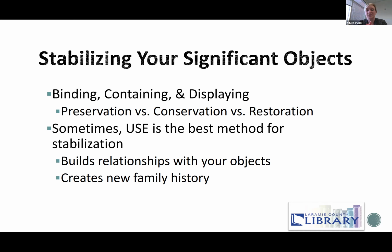Otherwise, sometimes in cases of china, use is the best method for stabilization. Using that end table from your grandmother or the piano that your mom learned to play on builds that relationship and keeps your focus on it so that it's always in good condition. You're always careful with it, because you're living with it and using it. And it keeps rewriting that family history. It keeps it going. So use is a really good way to stabilize and make your significant objects even more significant.